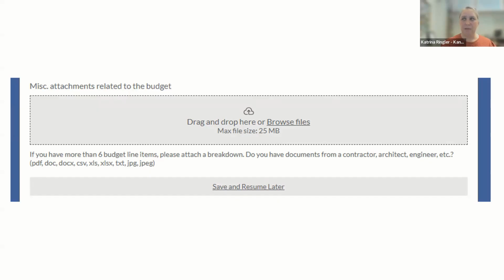It's not a requirement. This field is not required. It's there just in case you have more explanation that you would like to provide for the budget or the scope of work. Please don't use this as a place to upload information to supplement other areas of your application. The grant committee won't necessarily look for that there. And if they open the file and it has nothing to do with the budget, they are inclined to probably just ignore it.